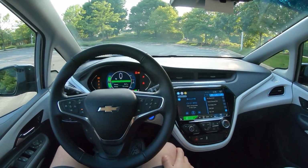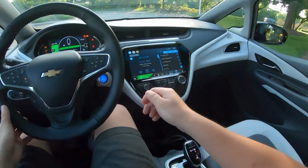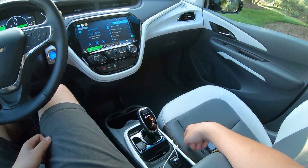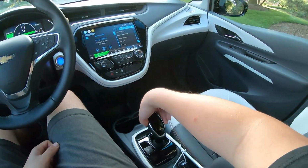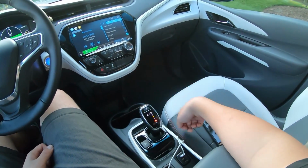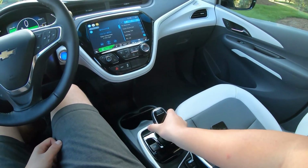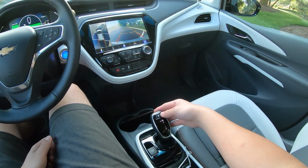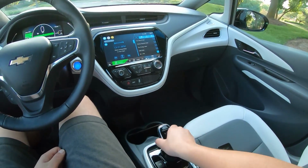That is starting up a Chevy Bolt. Show you guys some of the interior features. So this is the Prindle, the transmission shift knob. Here we're in park. Hold the button on the left, pull back, that puts you in drive. Hold it forward, that's neutral. Forward and to the left is how you get into reverse. And then the button on top there is park.